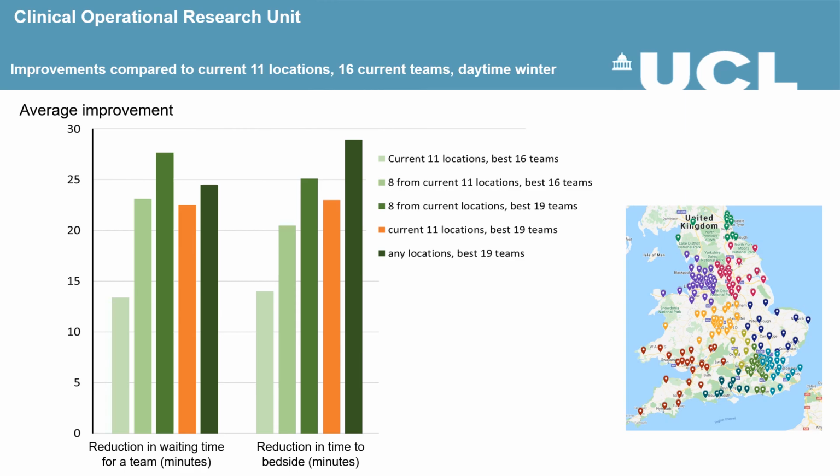And that's because if you have more locations, you're actually closer to more hospitals. So some of the time that you have lost by needing to wait longer, you gain back because you're closer to the hospital. And that's why here, for any number of locations, best 19 teams, although your waiting time is slightly longer than for 8 locations, your journey time is shorter. And so that means that actually 10 locations and 19 teams is better in terms of time to bedside than it is for 8 locations.